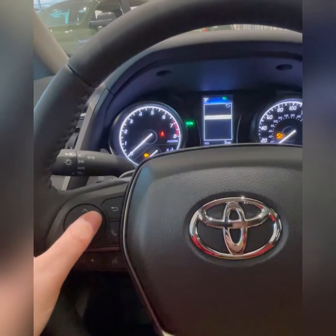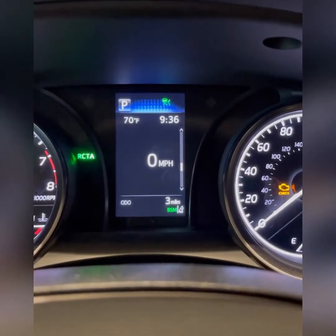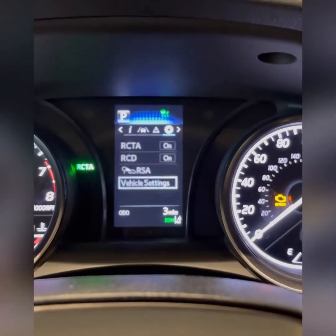The 4 points over here to navigate the screen in front of us, we are going to go over to our settings to see the rest of our safety features.